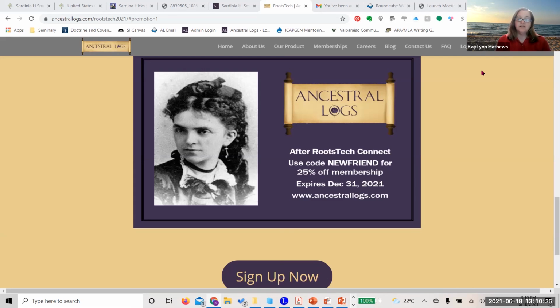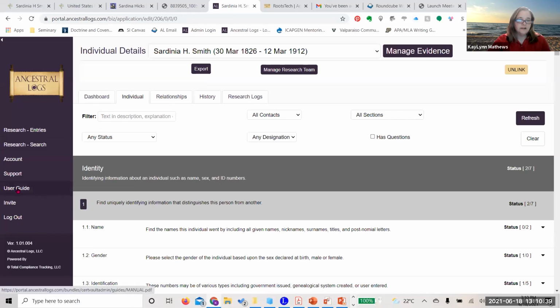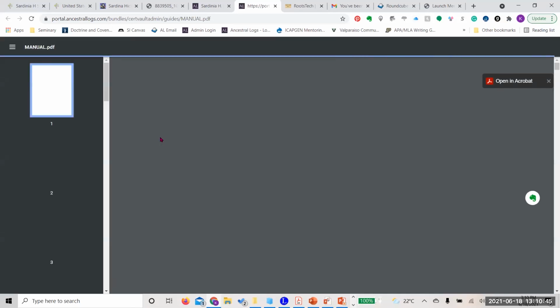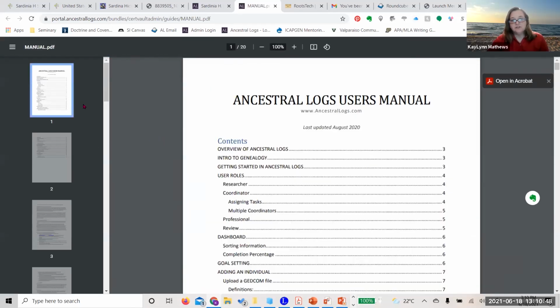Or there is the user guide that you can look at right here. Can you see that? Did I click the right button? Yeah, it's coming up right now. So right now it's in a PDF. You could actually download this to your computer if you want.